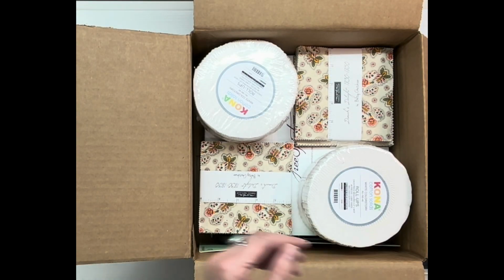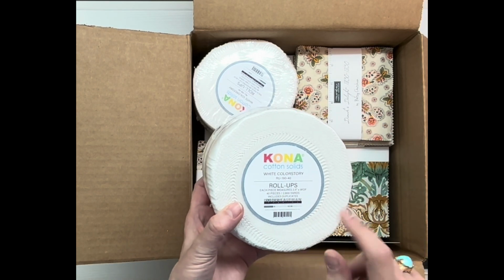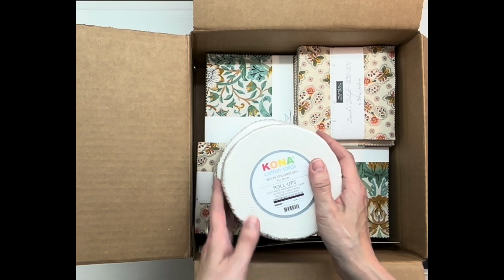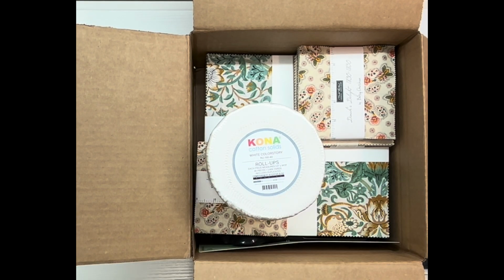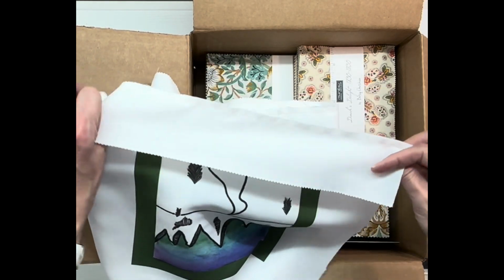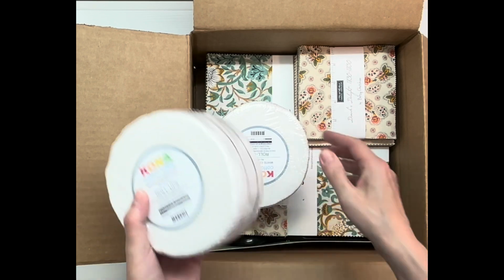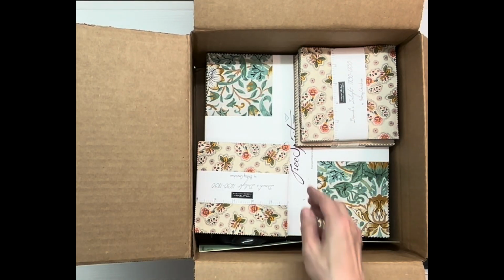Oh yes, these. So these Kona white roll-ups. I have tons of them, but anytime I see them on sale, I grab them. The current project I'm doing right now with a picture quilt, you can see right here, this is exactly what I'm using, this Kona white for the sashing and making the rows longer. I use this stuff all the time. So if I can get it on sale, I'm taking it. So got 2 of those.